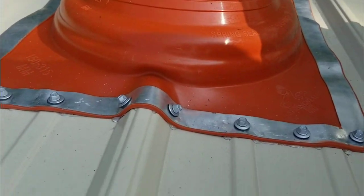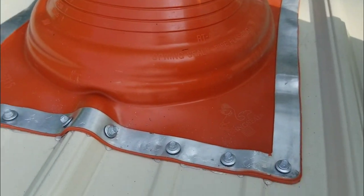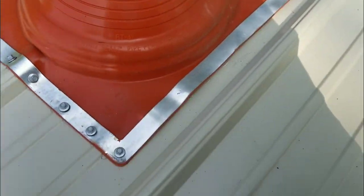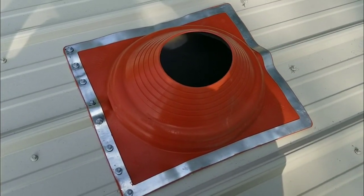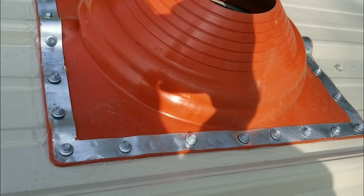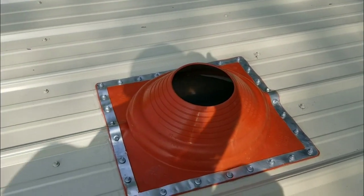And I'm actually going to come along and put the tiniest bead here as well, just as extra. Theoretically it's not necessary, but while I'm up here, why not? And yeah, plenty of screws. I'm going to put in a bunch more. So there we have it. Got extra sealant smeared everywhere. Got it all pushed down, screwed. Probably have over 30 screws in this.